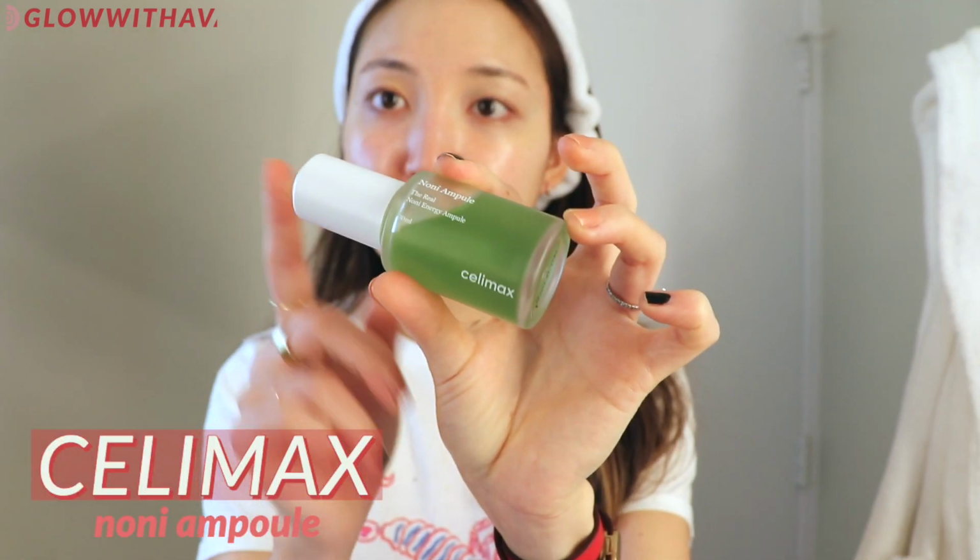The next ampoule that has been really amazing for me is the Celimax Noni ampoule. It's another Korean brand, and I feel like it's not really well known in the US, but guys, you have to know about this because it's so good. The biggest difference I saw is in overall tightening up my appearance. Noni is a very powerful superfood that I eat in my smoothies and my yogurts as well. This ampoule is made with 77% of Noni extract, which is very powerful, and I'm just going to use it on both, but maybe I'll focus it more on my forehead because I didn't use Sioris as much.